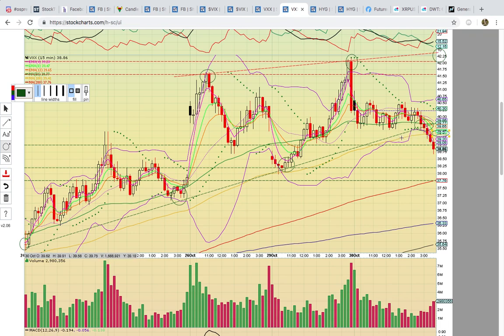The break below the 100 simple moving average at 39.41 is signaling downside risk. It needs to get back above that level, and the 50 simple moving average in the middle Bollinger Band here, in this 39.77 to $40 basically resistance zone. Now they've turned into resistance. So now it's all about getting above 39.50 and $40 in order for VIX, VXX to get bullish again.